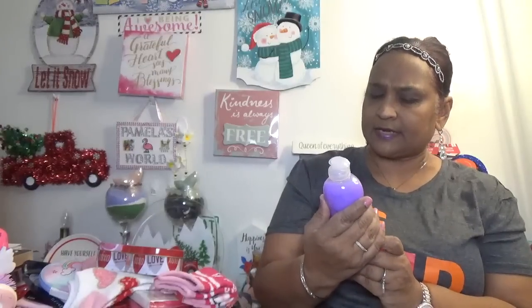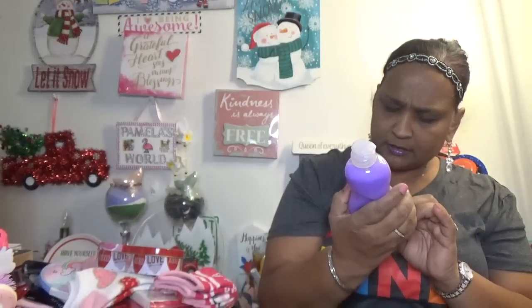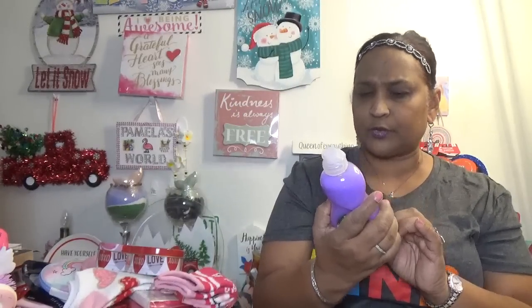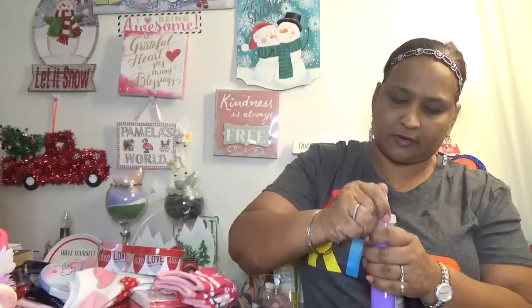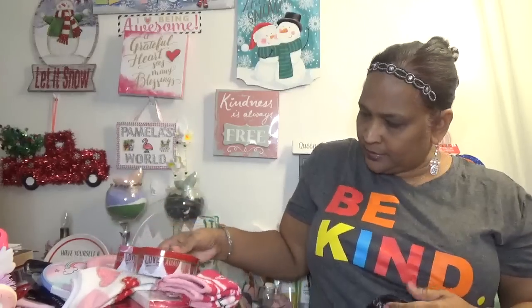And I picked up this, and this is Palmolive Soft Touch Almond Milk and Blueberry Scent Dish Liquid. So this is how many ounces? 10 fluid ounces, I want to say. This is what it looks like. 5 times the power. Oh my God. Can't even open. 5 times the power. Easily cuts grease, fights odor, residue-free clean, cleans more greasy dishes, removes 24 hours stuck on food. All right, you will be put to the test.